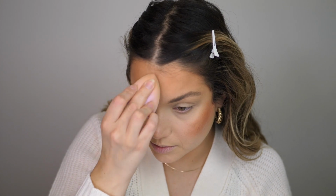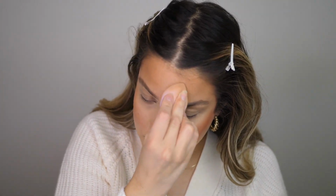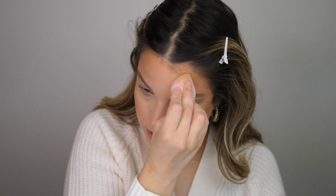The last thing I'm gonna do to just try and tone that down a little bit is with the foundation that's left on my sponge. I'm gonna go over top of it a little bit, especially kind of in this centermost part of my forehead here. Okay, we're all good. We're all good, guys. Let's move on to the eyes, which I'm so excited about.